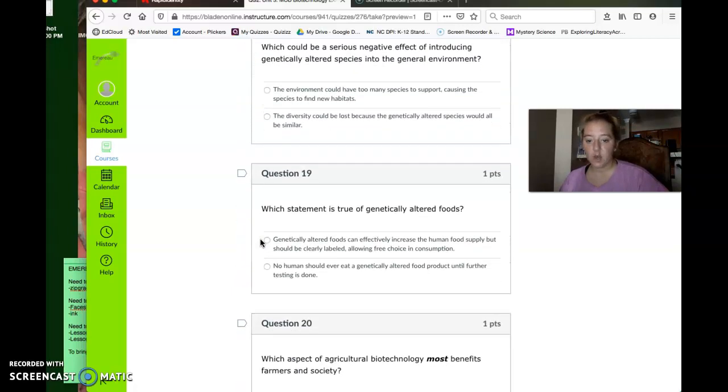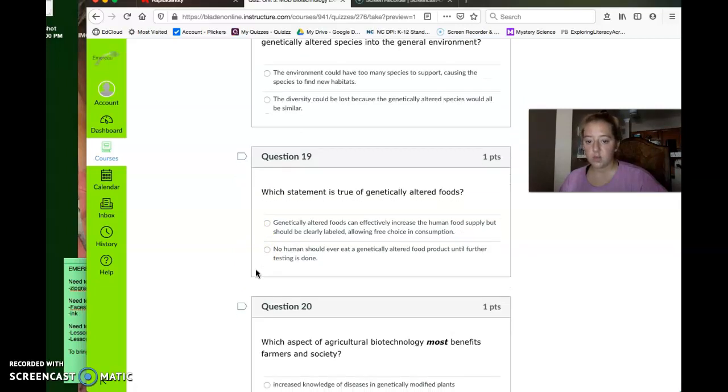Question 19. What statement is true of genetically altered foods? Genetically altered foods can effectively increase the human food supply, but should be clearly labeled, allowing free choice in consumption. Or, no human should ever eat a genetically altered food product until further testing is done. Which statement is true?